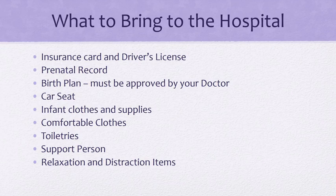However, it needs to be a gown that can be opened from the back. Okay? Especially if you plan on having an epidural, or also in an emergency situation, we need access to your back for anesthesia purposes. So just remember, it needs to be some type of hospital gown.